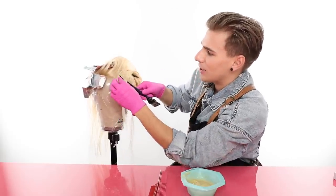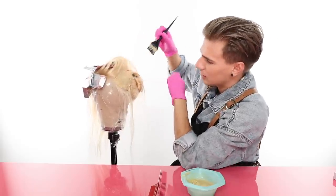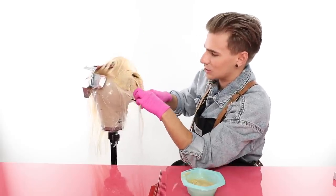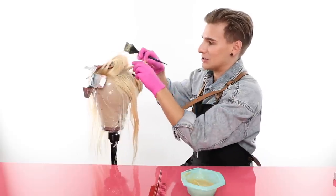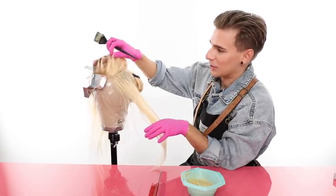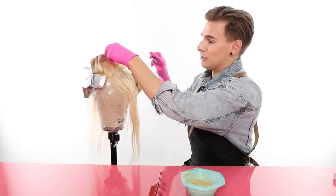And I'm not gonna go right on that hairline just because I don't want to make that lace dark. So I'm just gonna go and section out just those baby hairs and not touch those. You can tell it's already getting darker. It kind of turns a weird color first, so don't be alarmed if you try this formula for the first time. It does look a little bit weird.